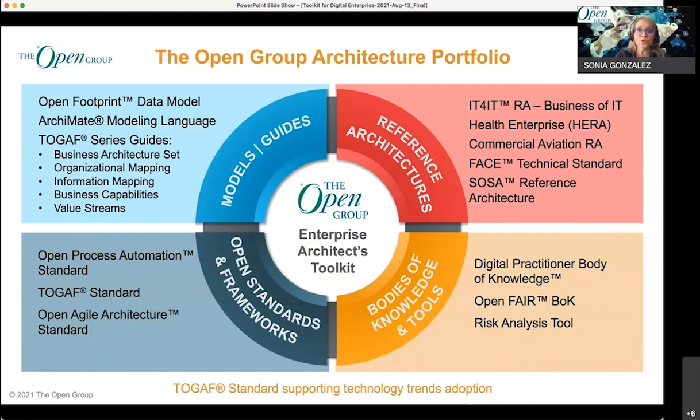Open standards and frameworks, of course, like the TOGAF standard, the Open Process Automation Standard, and the Open Agile Architecture, which is supporting, along with the TOGAF standard, the need for agility. Reference architectures are important to pursue reuse and better use of the resources. So we have the IT for IT reference architecture, healthcare, commercial aviation, the FACE Technical Standard, and the Sourcing reference architecture. All of them are there for you to use. And finally, we also have the bodies of knowledge and tools, like the Digital Practitioner Body of Knowledge, which is the set of knowledge and practices that you could use to scale your practice and your transformation to address the new digital change. Open FAIR is also there, and the risk analysis tools that will fulfill the need to have these security and risk analyzing tools.